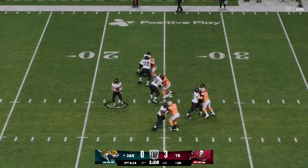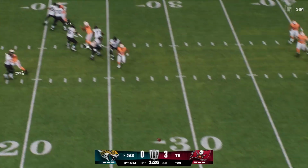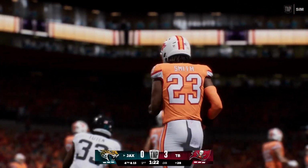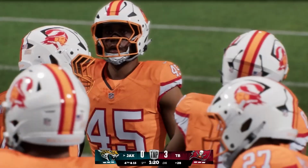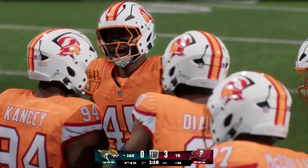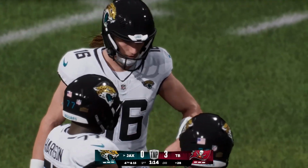From the shotgun, he'll look to throw. He'll get this out to Tootin. And he'll lose yardage here, going down back at the 28. They call it a loss of a yard there. And that'll bring up 4th down.